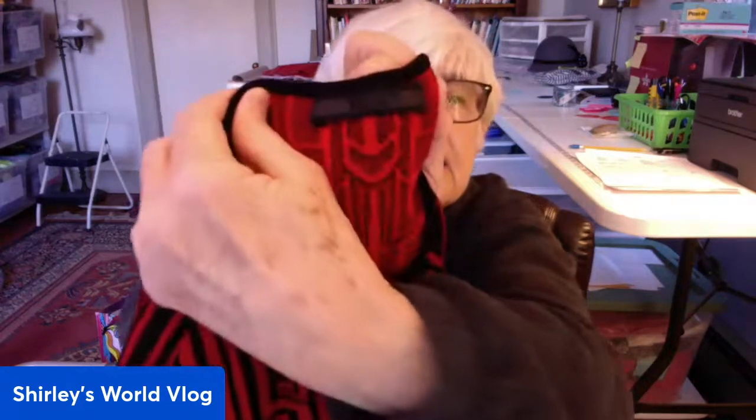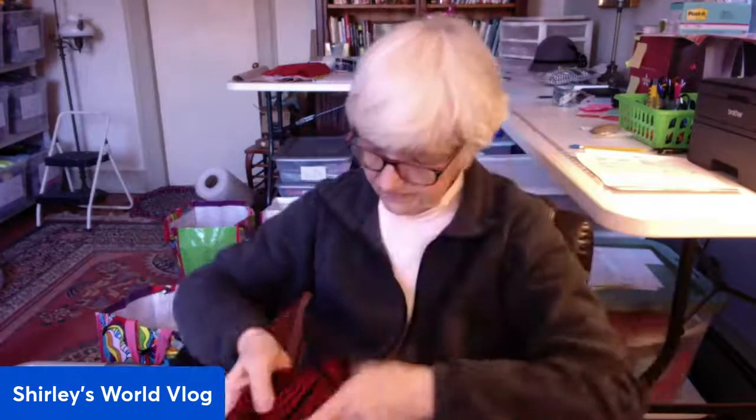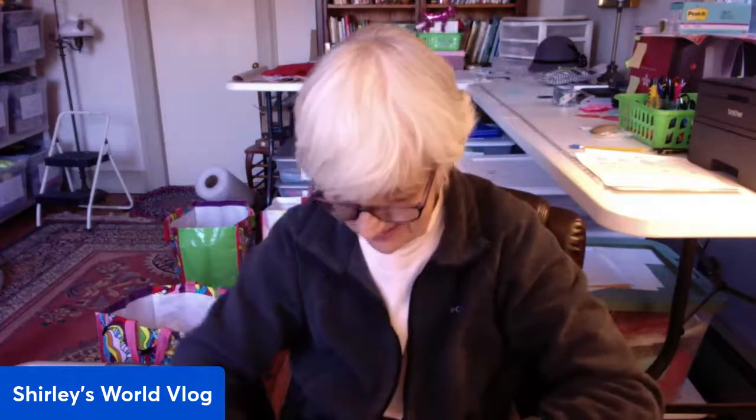I don't see a size, but it's by RVN. If you can see that, probably not. Here's a tag. Stretchy, extra small, made in the USA. It is viscose and nylon. So this could be really cute when I get it on the mannequin. Different.